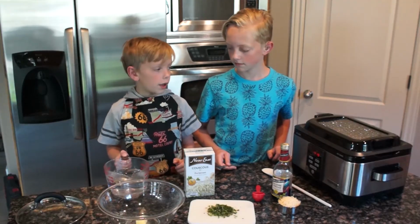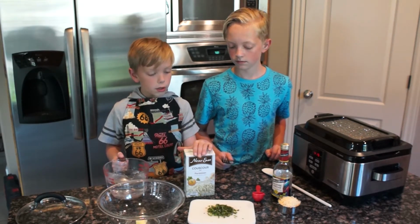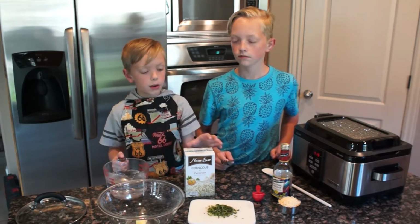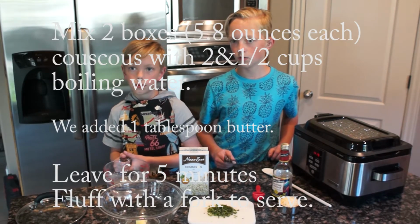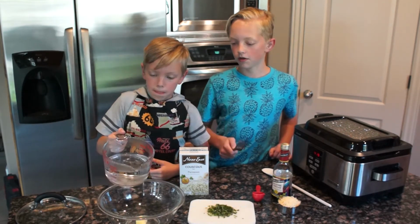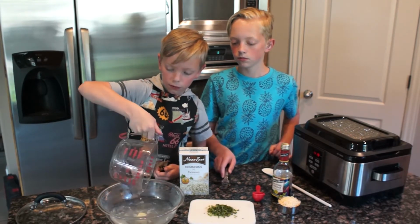Okay, so it's been about 4 hours since we put our ratatouille in the crock pot. Now we're gonna serve it with couscous. If you've never made couscous before, it's really easy. You just get 2 boxes of couscous and put it in 2.5 cups of boiling water with a little bit of butter. Sometimes they'll come with seasoning packets in them. You can add those if you want.